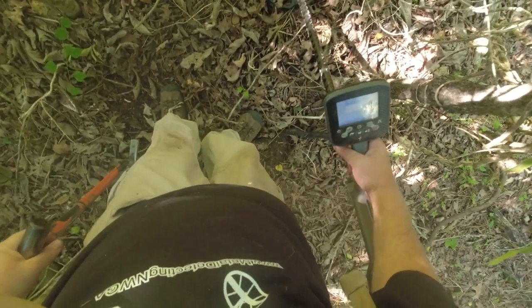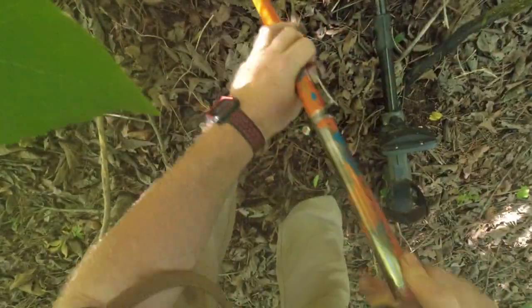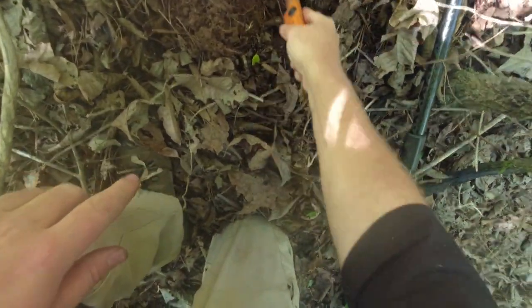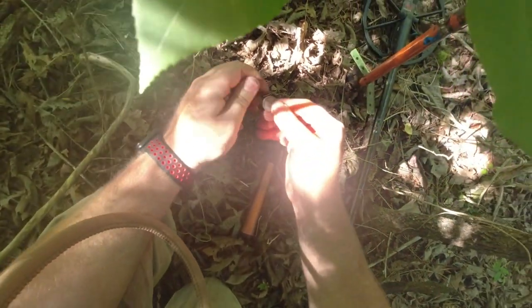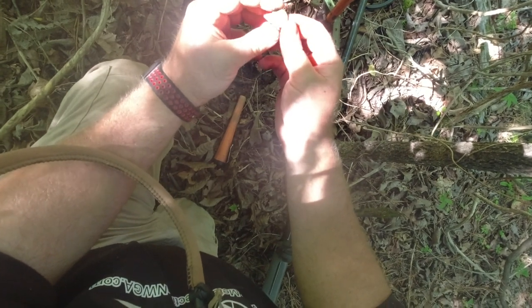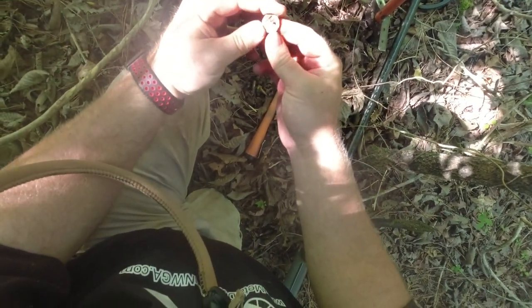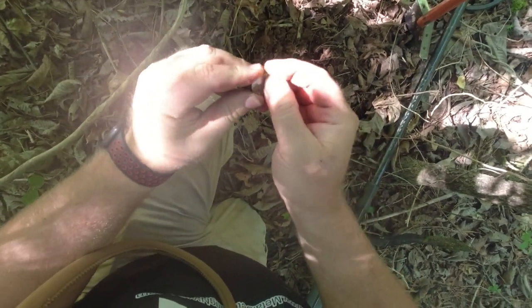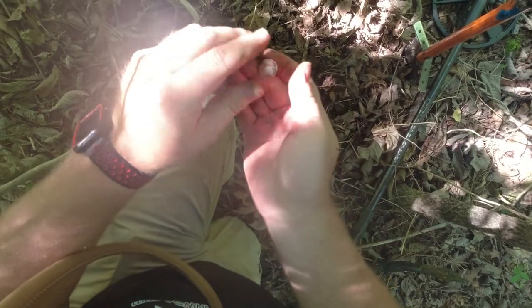7-43, 3 inches. Probably just a wheat penny. Or is that silver? Oh, that's a silver. Reading a little bit low. Can't tell if that's a Barber or a... That's a Barber or a Seated. I don't want to rub it too much. Get my glasses on. No, that is a Seated. All right. 1876. All right, outstanding.